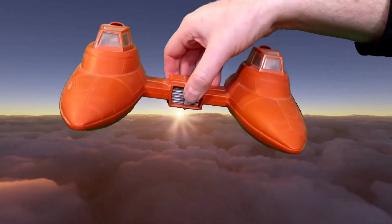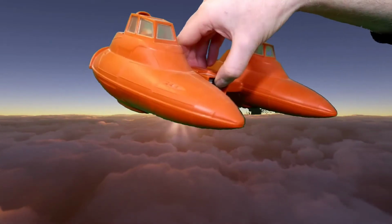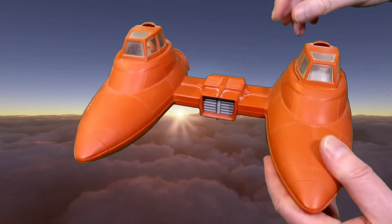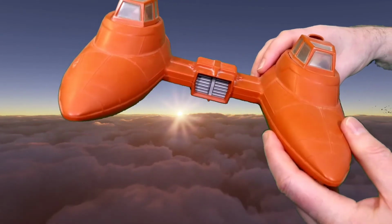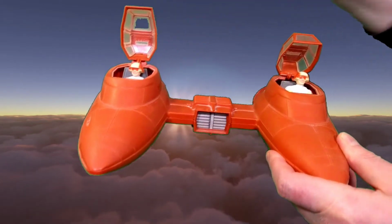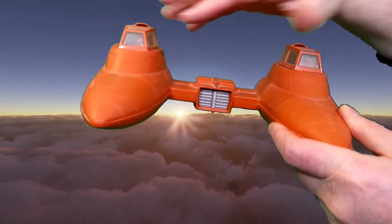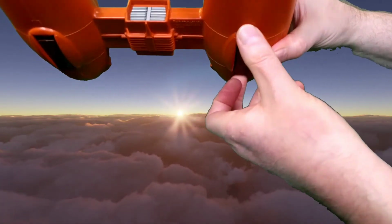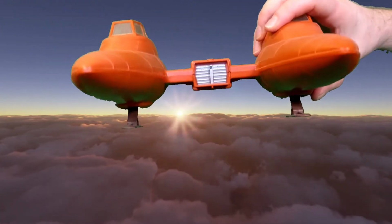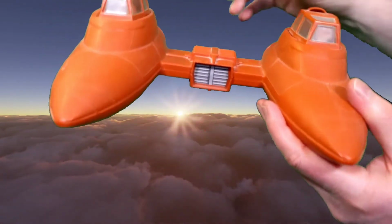Right, back to the Twin Pod Cloud Car. Now, this is a very cool vehicle. It's kind of got a strange design to it. There's not a lot in the way of features, which is maybe why Tony voted it such a bad vehicle. You've got a couple of opening up canopies. You have pilots. Talk about them in a second. And that's about it. There's also some landing gear that can retract down here. And you can set it down and land. Obviously, we're up in the sky, so we can't do that. But yeah, that's about all that the vehicle has.